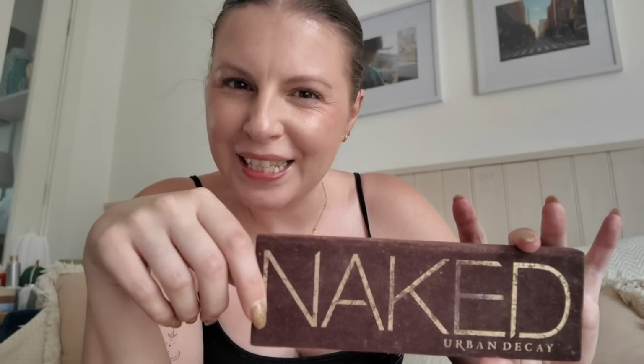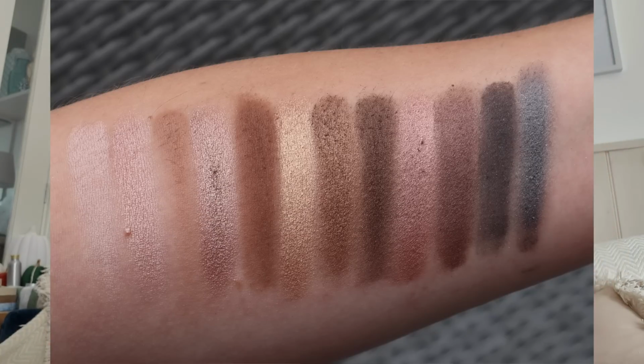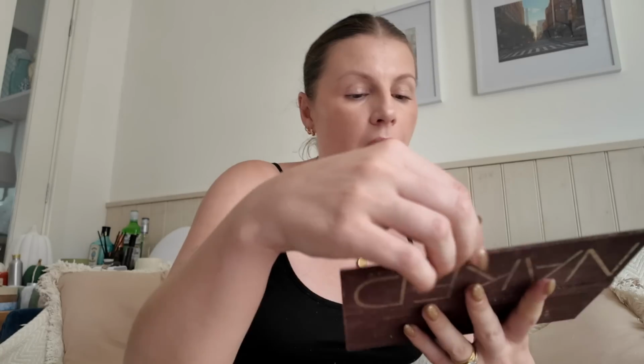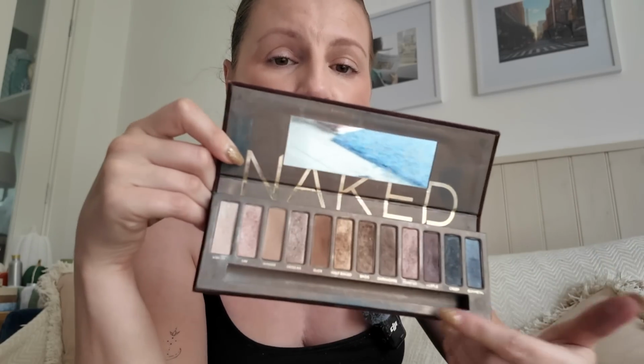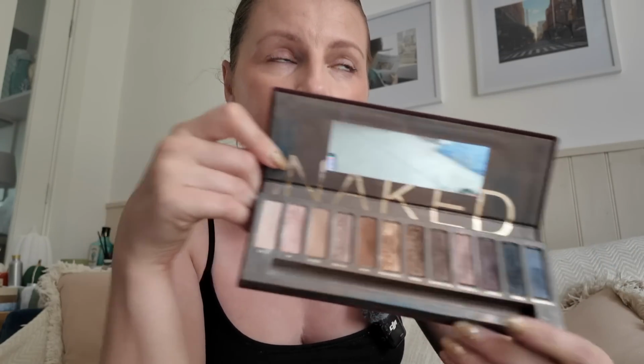Do we need to swatch this one? I think we should, just for nostalgia's sake. But also, I pulled this out of my day-to-day makeup stuff. So this is staying. This is my original Naked palette. My original Naked palette that came with the double-ended, I was going to say brush, but they all came with double-ended brushes after this. The double-ended liner.